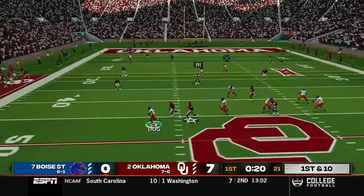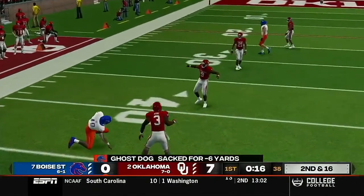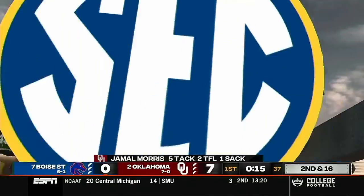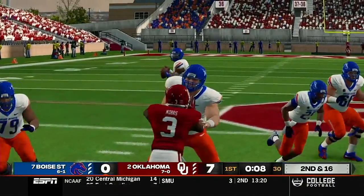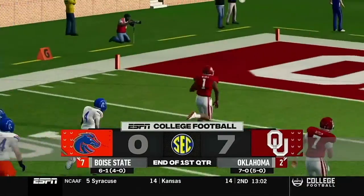He scrambles. He's got to throw it in a hurry. And he's going to come up with a sack. Man, these guys can be aggressive. When you stand back there and take hits like that, you're definitely going to feel it the next day. This game's already shaping up to be a good one as we head to the second quarter.